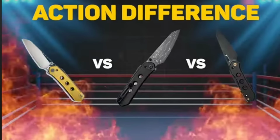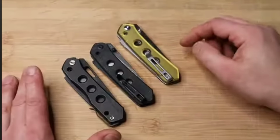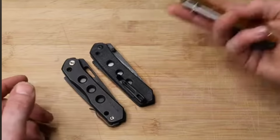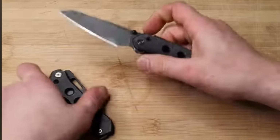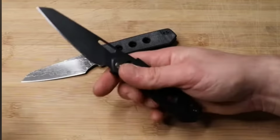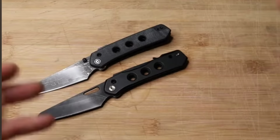Now, I do have a video testing the Visions against each other: the Nitro V versus the Damascus versus the 20CV. If you want to go watch that video, we did abuse tests, edge retention tests, sharpening tests, we did everything. So go and watch that video if you're really interested in learning more about this knife, or if you want to just go watch one of my reviews or my first impressions.